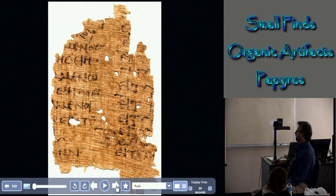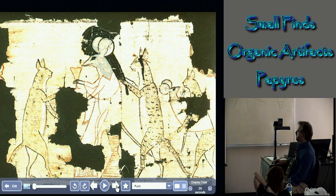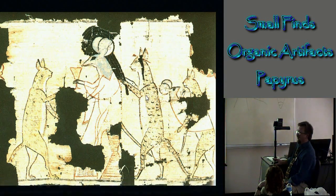Here's some more examples of papyrus. Here's one from Egypt. It has a cartoon on it. It's a political cartoon. Do you get the joke? Can you figure it out? That's a throne. The mouse is on the throne, and he's being served by the cats, which is crazy because cats eat mice. So you see the point. It's saying, why are we serving the rats? We should be eating the rats because we're cats.